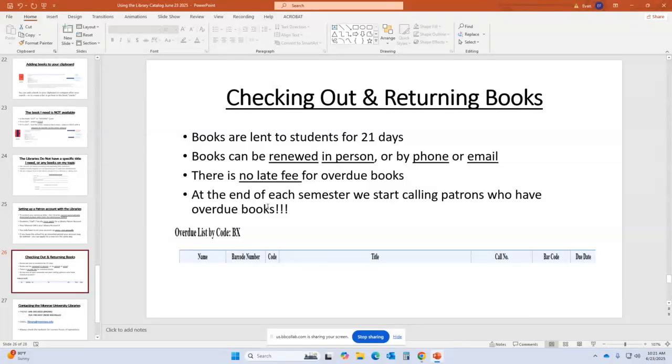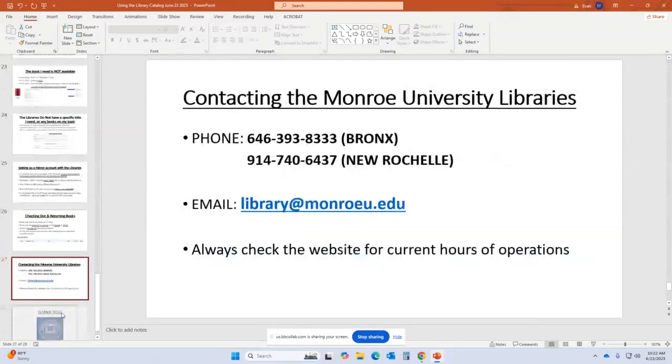At the end of each semester, we start calling patrons who have overdue books. You see here, this is without any information being disclosed, how we would generate a report of what books are over. Please don't be on this list. None of us like doing this part of the job. Please return your books. And that will be enough about that.